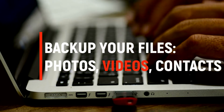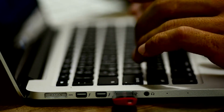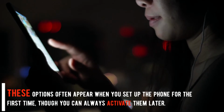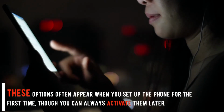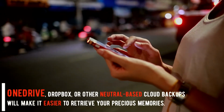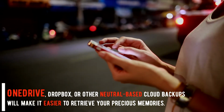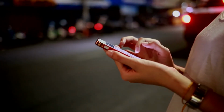Back up your files, photos, videos, contacts. Phones nowadays typically offer free cloud backups for the phone. These options often appear when you set up the phone for the first time, though you can always activate them later. OneDrive, Dropbox, or other neutral cloud backups will make it easier to retrieve your precious memories if your next phone is from a different carrier, model, and brand.